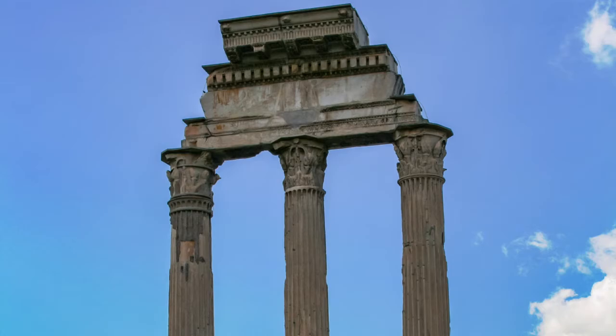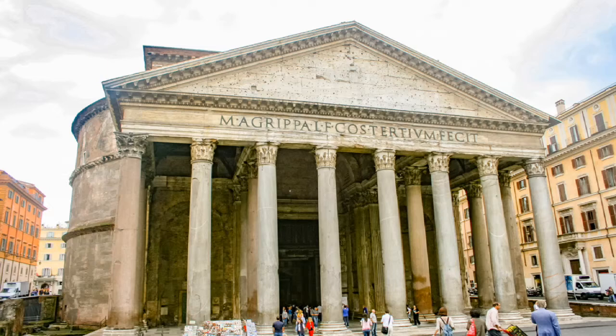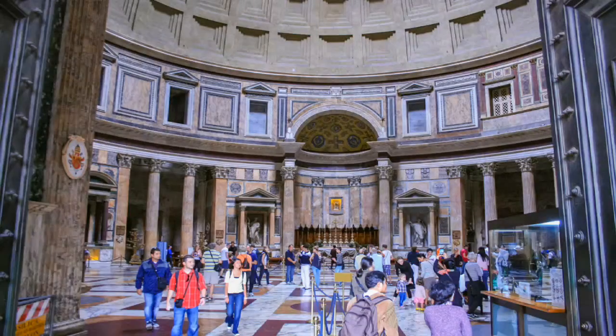While the Pantheon was originally constructed in roughly the year 27 BC, much of what you see today is part of the reconstruction that was done around roughly 120 AD by the Emperor Hadrian. This makes the Pantheon roughly 19 centuries old and one of the oldest structures that you will find in the city of Rome.